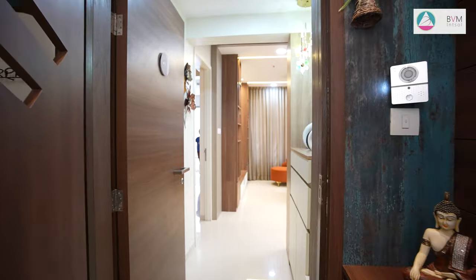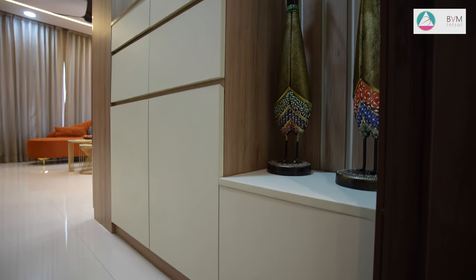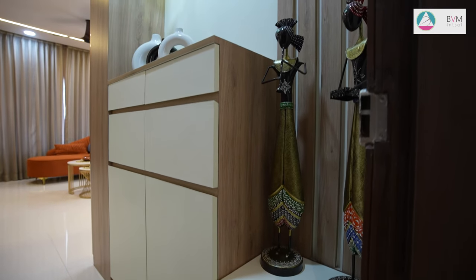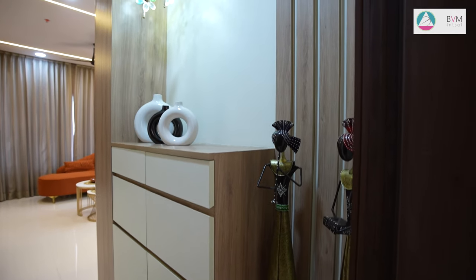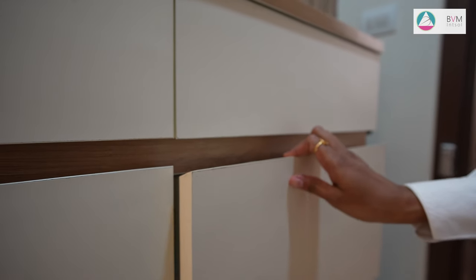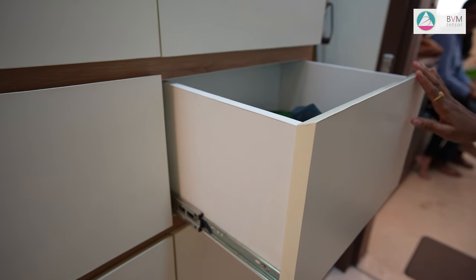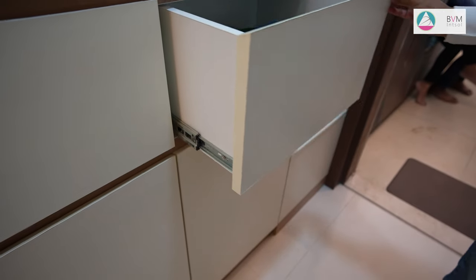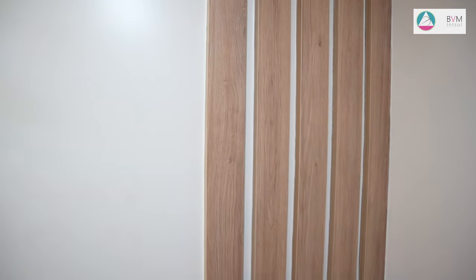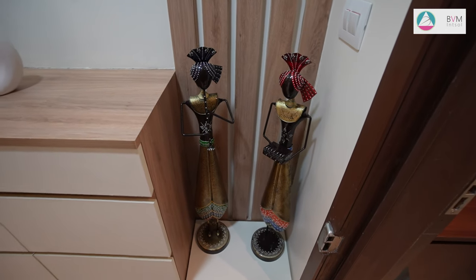As you step into the foyer area, your attention is drawn to the sleek console featuring handleless drawers finished in a combination of white and teak wood laminate, reflecting a modern and stylish design aesthetic. Additionally, the smooth finishing of the vertical wooden rafters in the right corner immediately catches the eye, adding a touch of natural elegance to the space.